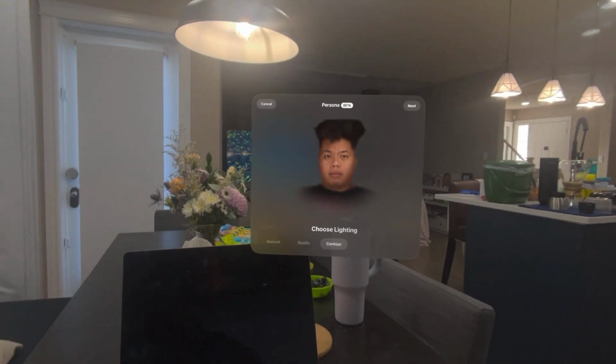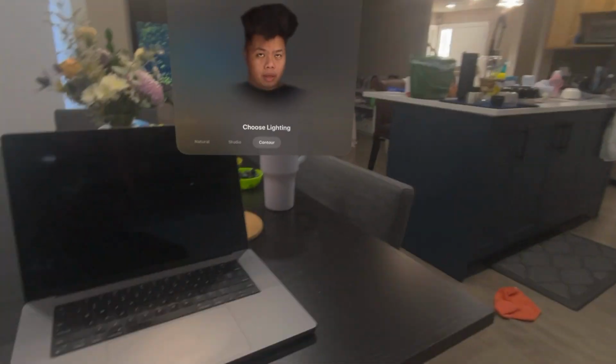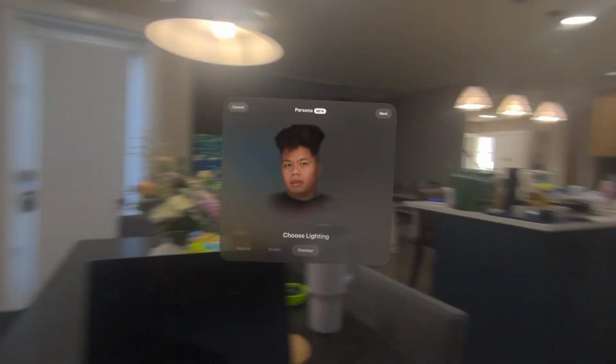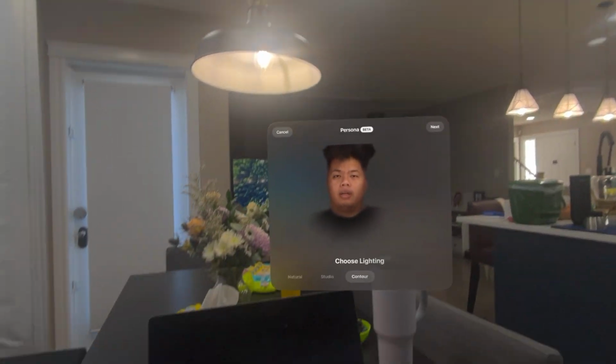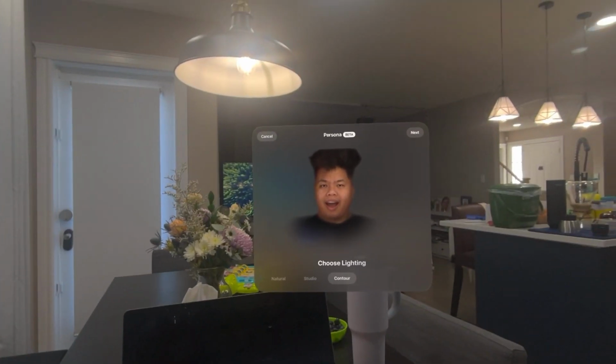Even the face expression is way better. It's not so creepy anymore, right? My hair needs a little bit of work, but I do have a little bit of curly, fuzzy hair, so it's pretty accurate, I would say. I got even the double chin on there. Pretty nice. Yeah, there you go. How about the ears? How's that? Pretty good.